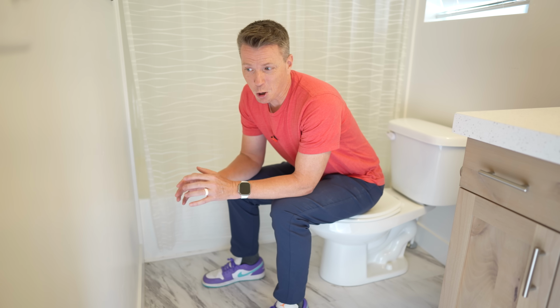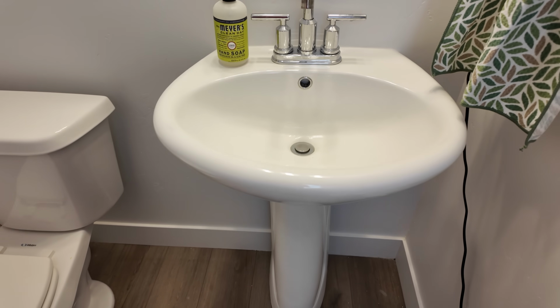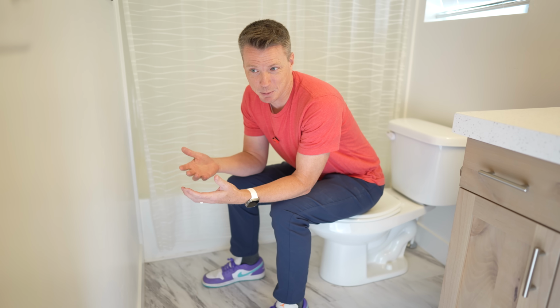So here's another thing. Almost nothing in my house is made out of porcelain anymore other than toilets and maybe some certain sinks in the house. And that got me thinking, why aren't toilets made out of metal, for example, or plastic? I mean, it's the 21st century and pretty much everything else is.